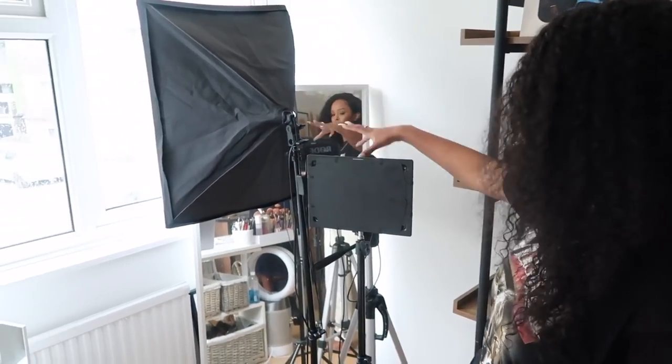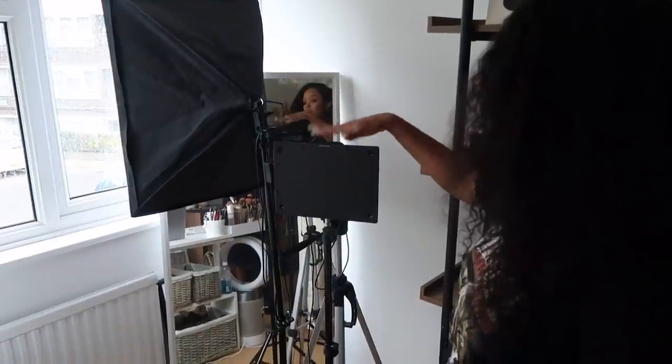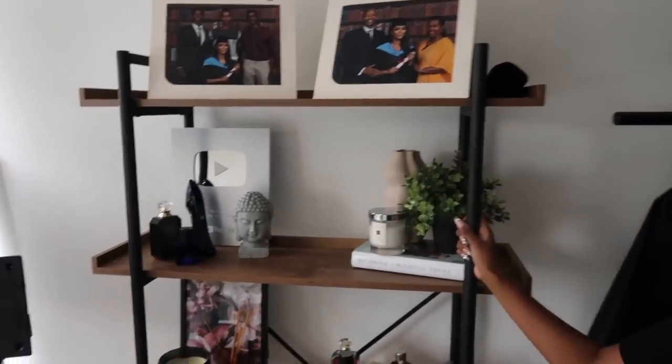I've spoken about the filming equipment I use in another vlog, so I will link that down below so I don't need to talk too much. But yeah, this is just some of my filming equipment. Ring light, LED light, camera. I've had this mirror for almost 2 years now. I just kept it in the corner because I didn't have anywhere. Then we've got this shelf, you guys have seen it before.